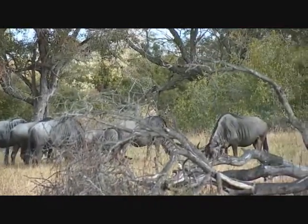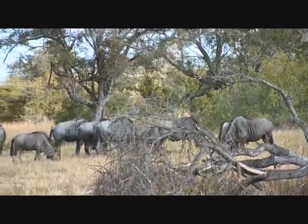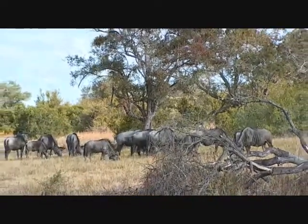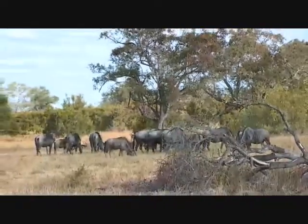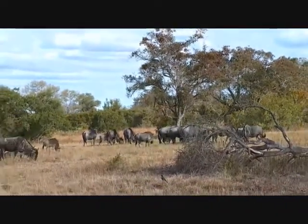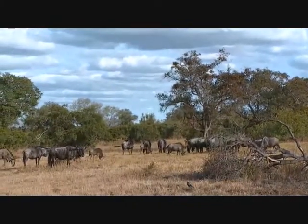On our way back from morning drive this morning, Scott and I noticed that a herd of wildebeest had wandered onto the property. We haven't seen a big herd of wildebeest on Djuma for a while, so it's quite nice. So when Liam and I got out this afternoon, we decided to come have a look for the wildebeest, and we have found them.